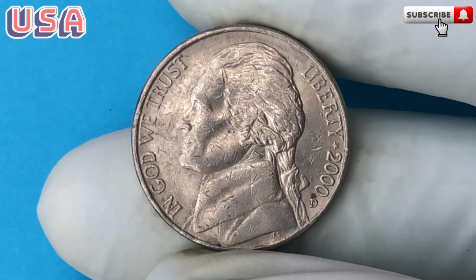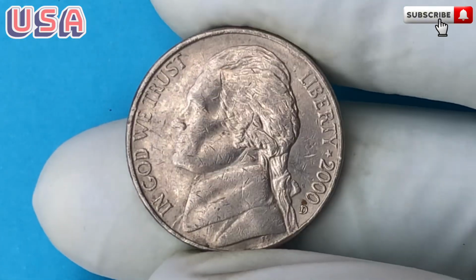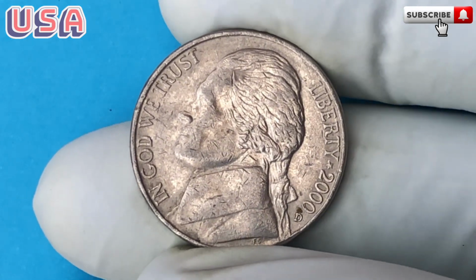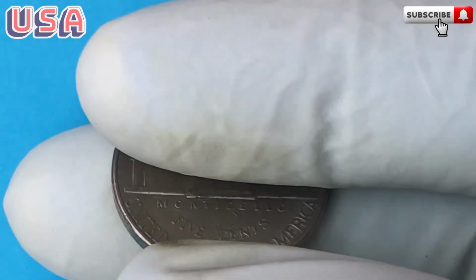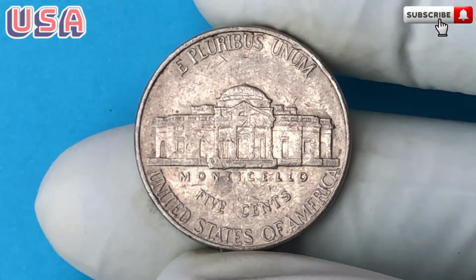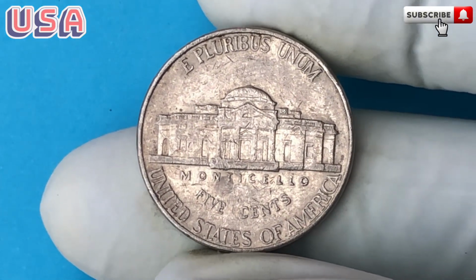If you happen to have a 2000 nickel with a minting error, whether it's an off-center design or a double die, your coin could be worth much more than a standard 2000 nickel. Error coins are often sold at premium prices because of their rarity and the fact that they can't be replicated.